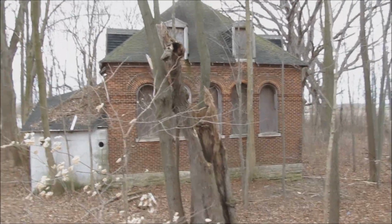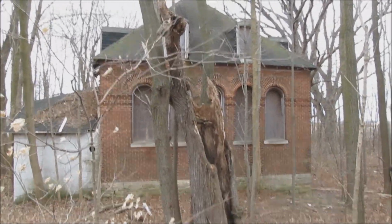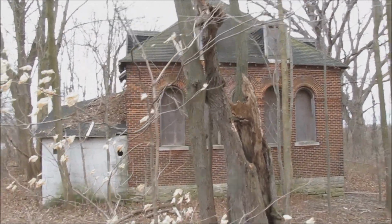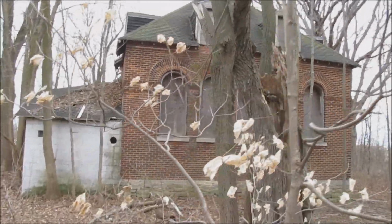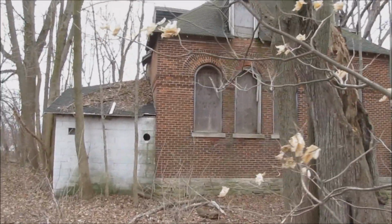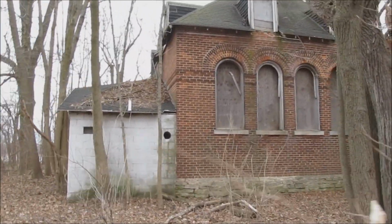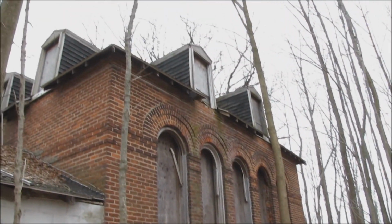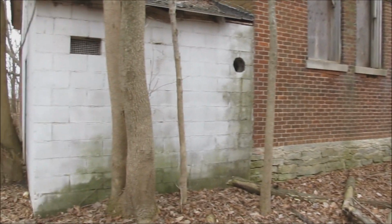This is the north side, and at first I thought this was a house because of the dormer-style windows up above there in the roof, but the windows on the main level there look like a church. Just make our way over to it. And here's a closer look of the dormer windows. You can see there's a lot of them.